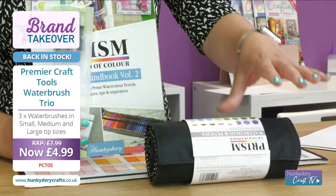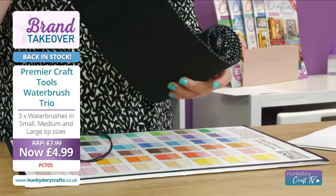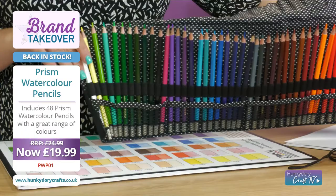So you've got your brushes here, which are really, really cool. So you've got in here all of your watercolour pencils. Now, watercolour pencils are really cool to colour with. There's lots of different reasons why, but something that I think a lot of people don't realise is that you can do so much with a pencil. The different techniques that are in that handbook, and it's filled with loads of things that you can do with all of these pencils. And look at the array of colours you've got here.